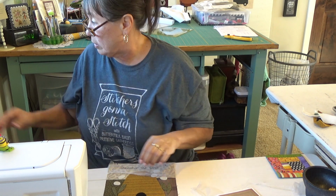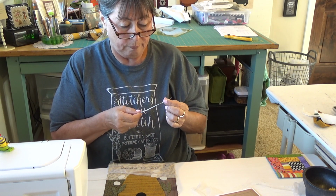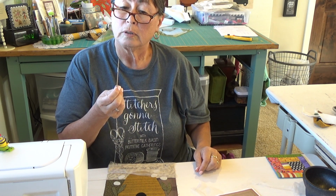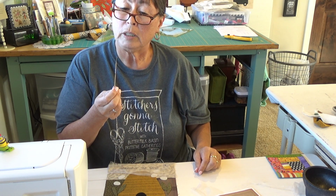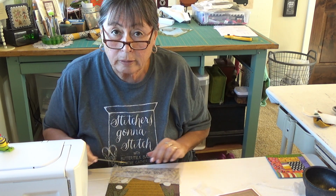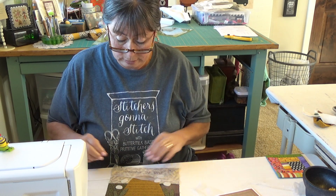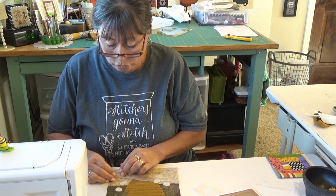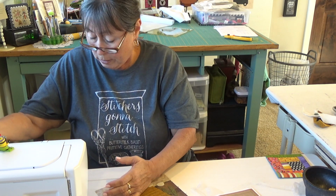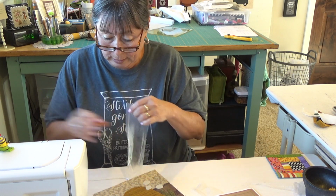And sometimes I use a little, what is this? Oh, this is a crochet hook, like for a mini person. And I'll pick all the little plastics that might be stuck around my embroidery. But it has saved me and made less stress when I'm embroidering. So that's how you're going to do that, if you're scared like I am.